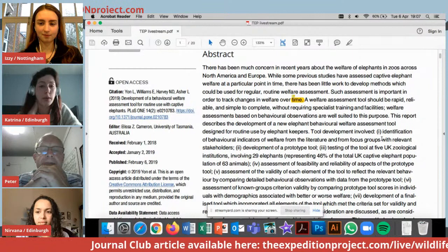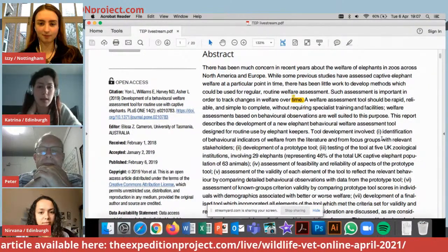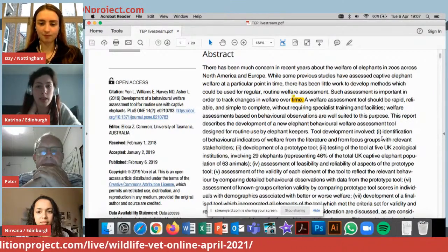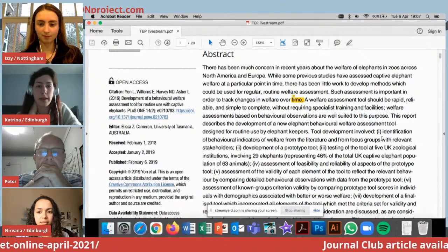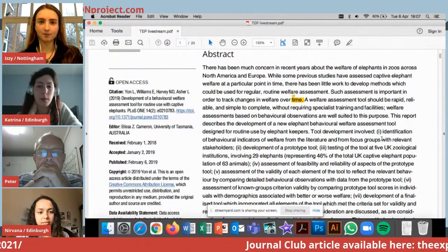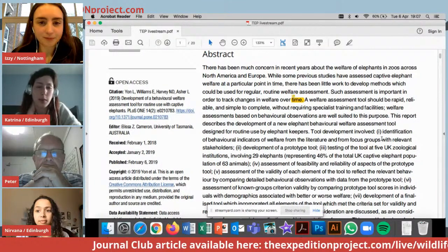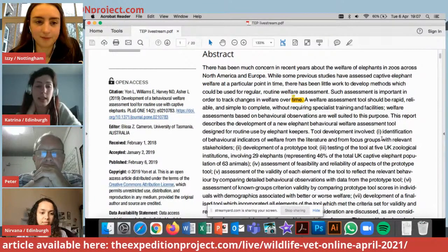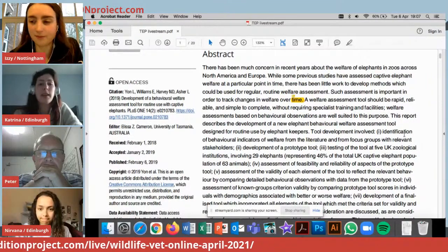Previous to this paper, there have obviously been some studies of captive elephant welfare, as there has been for all captive zoo animals. But there hasn't really been a method in which to regularly and routinely assess their welfare. And obviously, as vets, we all know that welfare is one of the really, really important things, and good welfare can be preventative medicine in a way.